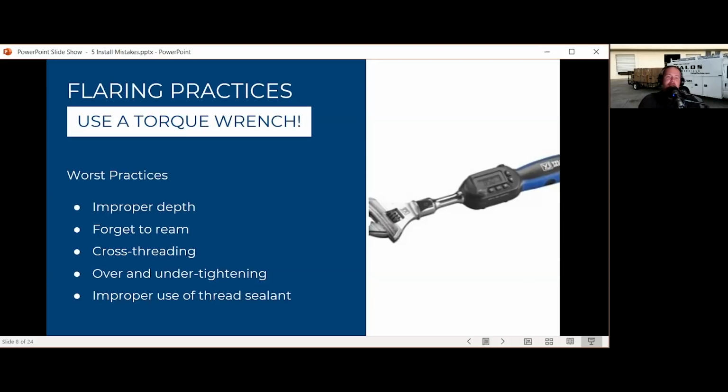But the biggest causes of flaring leaks that I see: improper depth is a big one. So not having the copper the right height above the block. And this is one reason why I strongly suggest just getting a modern flaring tool unless you've done a lot of flares. If you've done a lot of flares and you know how to make them where they don't leak, then you don't need to be listening to this part anyway.